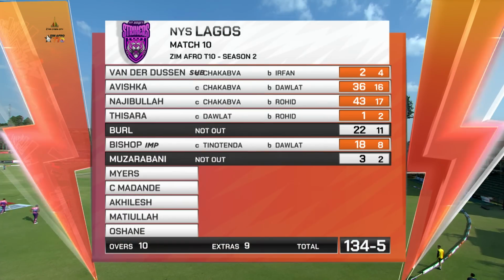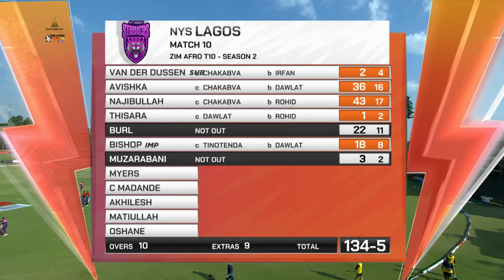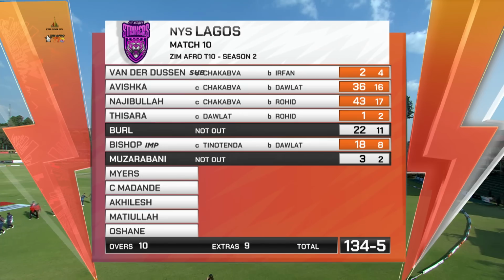Have a look at the batting card. Rare failure for Rasiwan Dusan, but Avishka with 36 of 16. Najibullah I thought was fabulous. Got 43 of 17 deliveries. 5 sixes in his innings. Ryan Burl did his bit, 22 of 11, strike rate of 200, as did Bishop, who got 18 of 8. That enabled NYS Lagos to get to a very, very healthy 134 for 5.